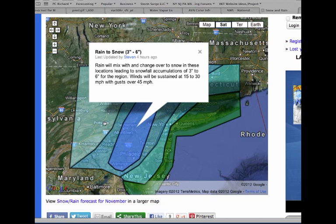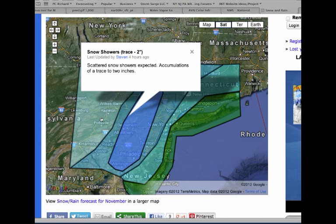Of course, further to the west over eastern Pennsylvania, you're looking at more of a scattered snow shower event. You're missing out on most of this here. I really don't expect much in the way of snowfall, a trace to 2 inches. Really, this storm is for locations further to the east.